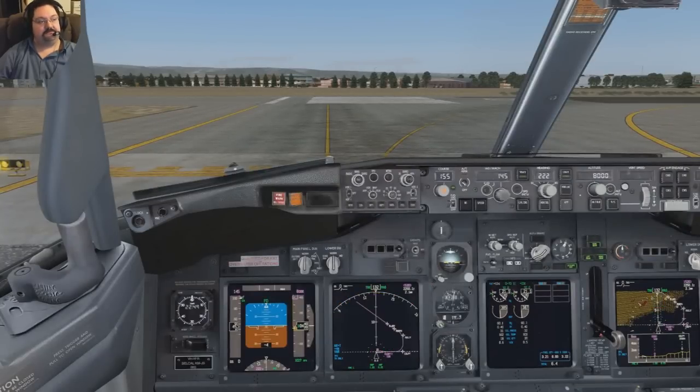And I'm feeling a bit ready. Adelaide Tower, Velocity 242, fully ready, runway 23. Velocity 242, tower, good evening, contact departures airborne, runway 23, clear for takeoff. Runway 23, clear for takeoff, Velocity 242.